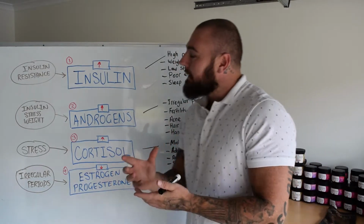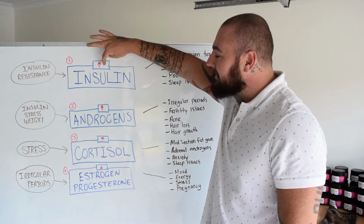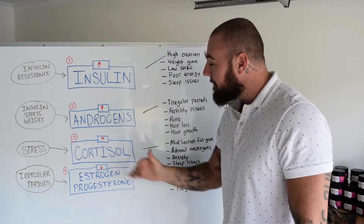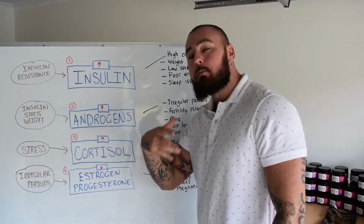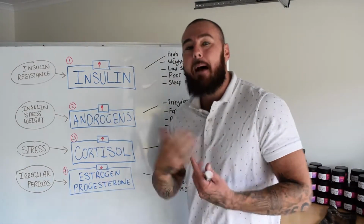So let's have a look at the most common hormonal imbalances of PCOS, and I've written them here. There's really those big four. It's high insulin, high androgens. Remember, androgens are male sex hormones, the most common one being testosterone. Cortisol, which is your stress hormone, that is high. And then your two primary female sex hormones, estrogen and progesterone, which are low. So these are your hormonal imbalances.